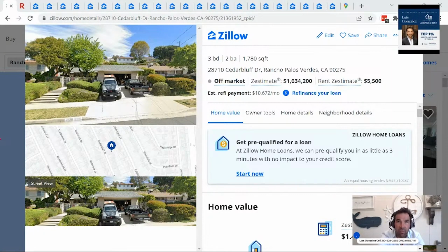28710 Cedar Bluff. This is an up-and-coming property. This is going to be for sale at 1299. There's no pictures of it, unfortunately, but it's an interesting property. It's 1780 square feet at 1299. Seems like a great deal, but the interior has some problems. It's going to be cash only, so keep an eye on 28710 at 1299 in Rancho Palos Verdes. Let's move on to the next one here.